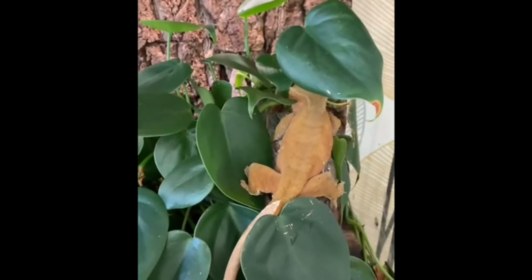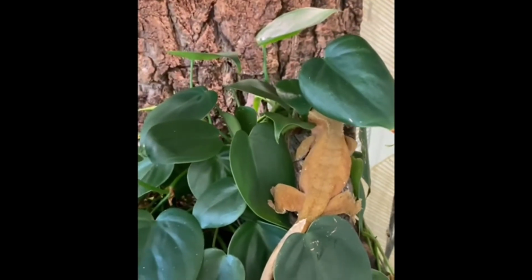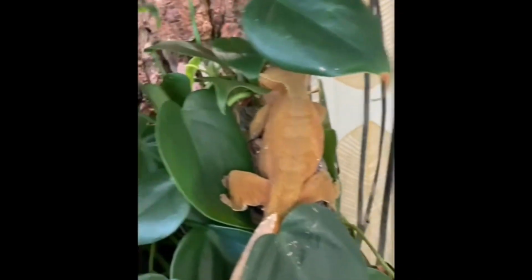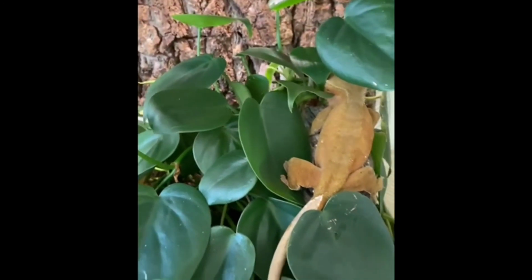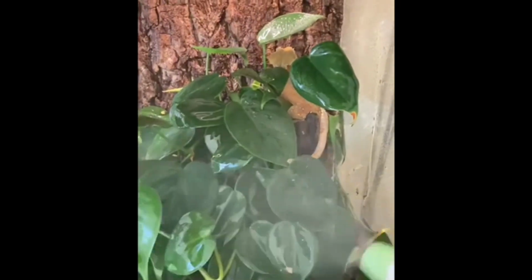Gizmo's tank is a little bit dry just now, so every day to keep it humid, which means that there's lots of water in the air, we have to give her a spray of water. And she just loves that, because we're trying to make it as much like the jungles that she comes from, and they're very wet and warm.